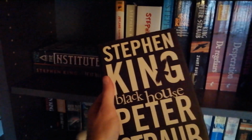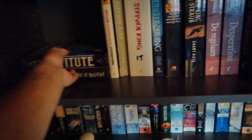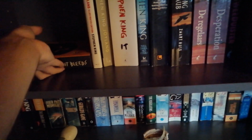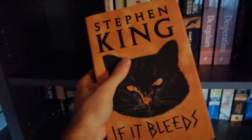We have Black House, the sequel to The Talisman. We have The Institute, UK cover. Love this cover, so pretty. And then If It Bleeds. I almost bought the UK cover, but I much prefer this one. I haven't read it yet.